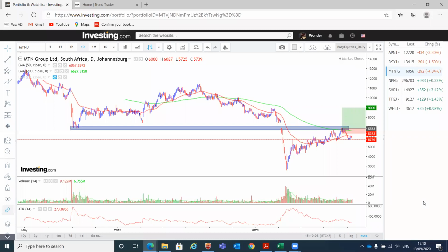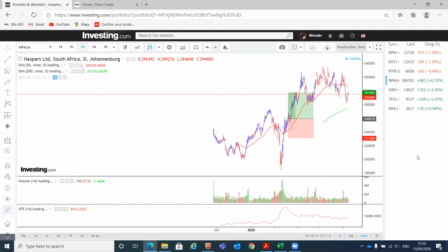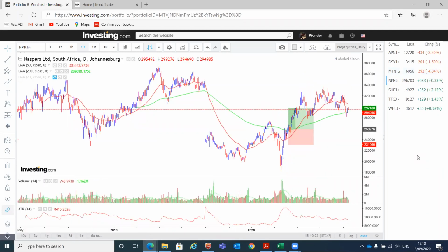So let's go back to some charts that we'll be looking at this week. Our first chart is Naspers. In our previous update, we mentioned that we had a position here that went up by at least 13%, and we had bought Naspers around April this year.